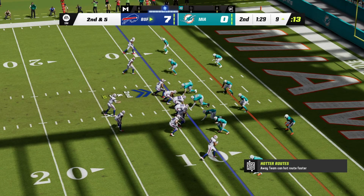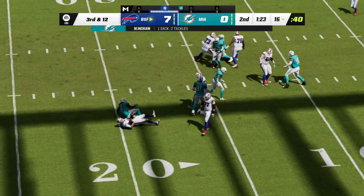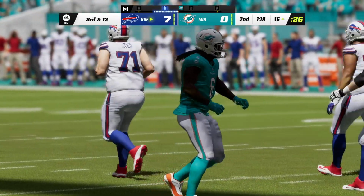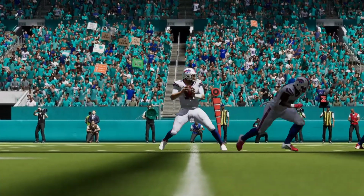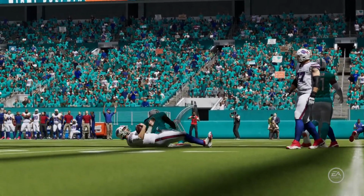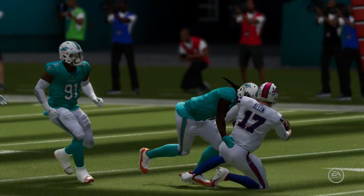Now here's second down. To throw, it's Allen. And he's going to go down. Sacked right around the 17. Melvin Ingram. The blitz works to perfection as he gets in there to dump him for a loss of 8. Yeah, some real defensive resistance there, saying not so fast to a good drive. They had marched to the end zone the last time out.